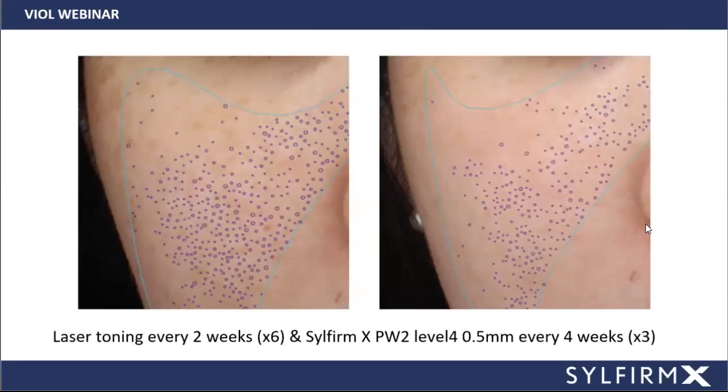This is a patient with lentigines and melasma, and I have combined laser toning every 2 weeks with SYLFIRM PW2 level 4, 0.5 millimeter every 4 weeks. And you can see general lightening of the pigments, and also we observed some reduction in the pores as well. So when you're using laser toning on the same day as SYLFIRM, you need to reduce the fluence by 10 to 20% for the laser toning.